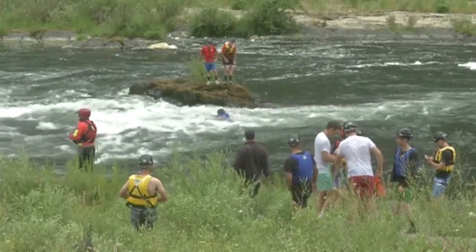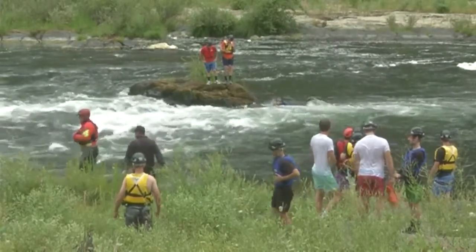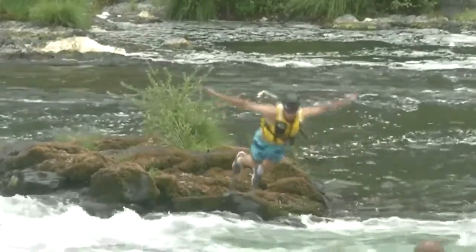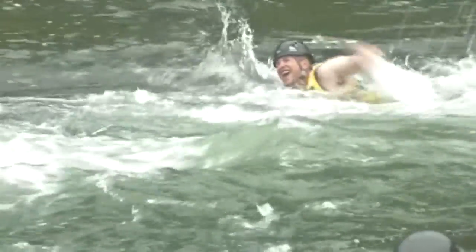This age group is really high risk because they're constantly swimming, they're off for the summer. Training typically takes place in areas where the current is stronger to better enforce how potentially dangerous rivers can be. The hope is young people will pass along what they've learned to their friends.